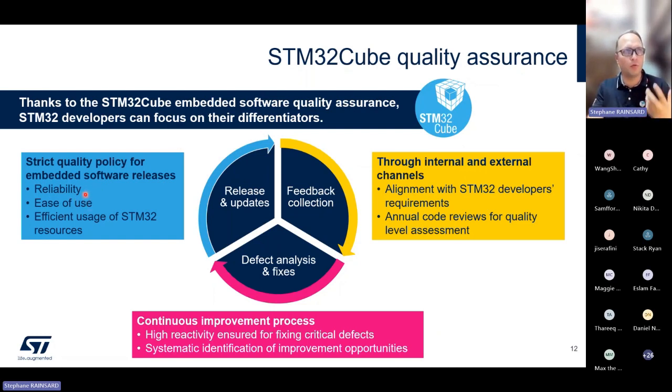A lot of things is around the reliability. We are talking about MISRA C. We also certified our development process, and we are also optimizing the drivers that we are providing to really make sure that the developer is leveraging everything that the STM32 is able to deliver. And the ease of use is also a thing. Now, it's also about feedback collection and fixing some of the defects that we can find, or that the community can find.